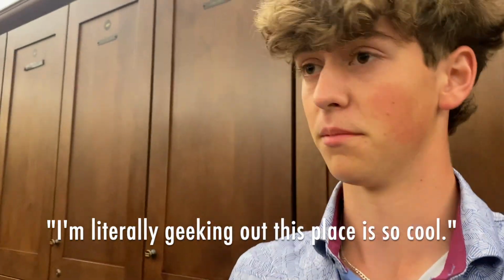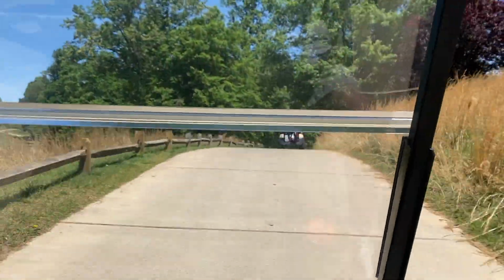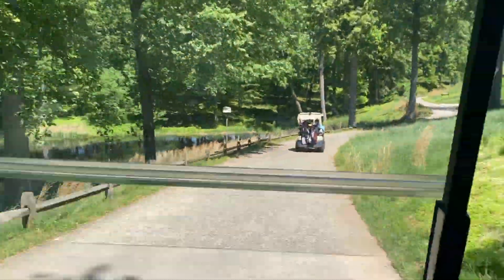I'm literally geeking out. This place is so cool. So now that we've got everything put away in the locker room, it's time to head to the range and get ready for the round.